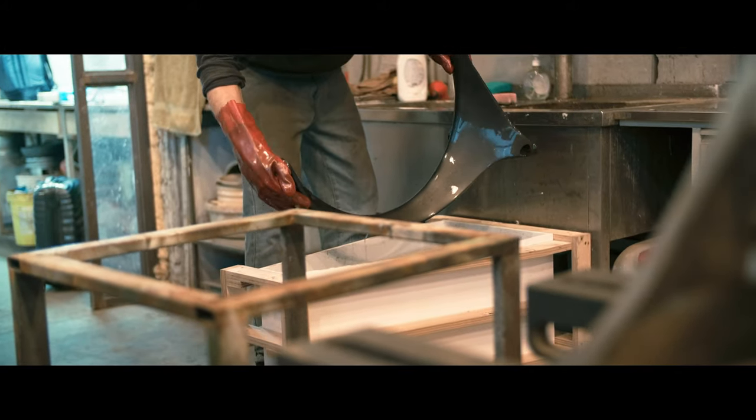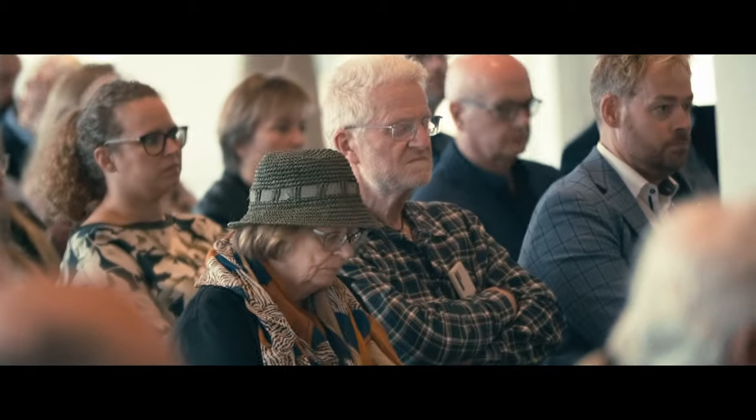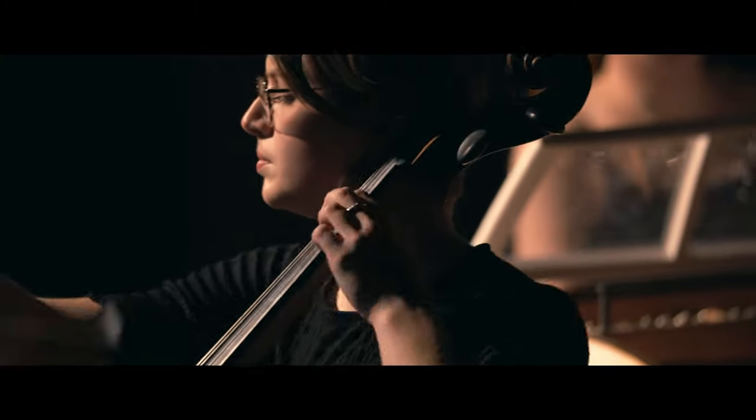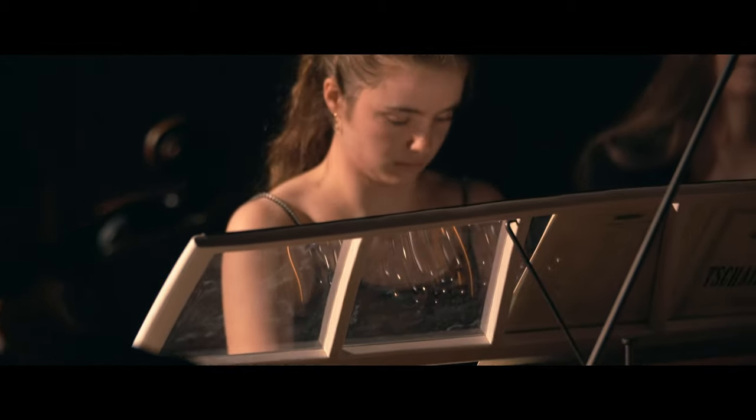A piano of this level is not a common thing here in Stevns. For us, the piano is important because originally the building was not designed to be a culture house. It was not designed to do concerts. But it's also important to have an amazing piano when we do concerts, because that's an inspiration to see a pianist playing on that piano.